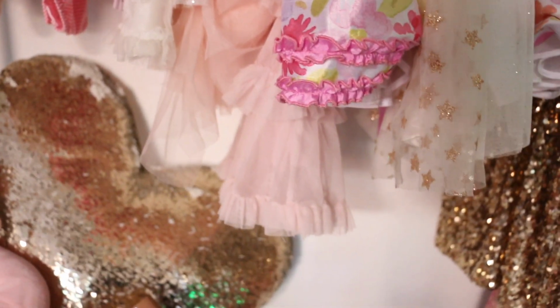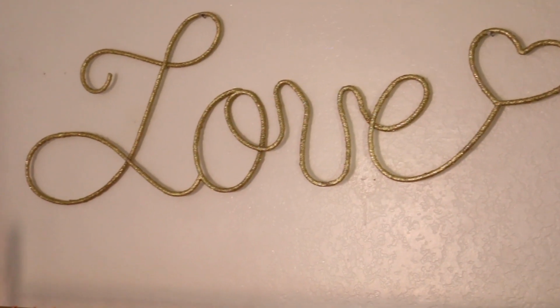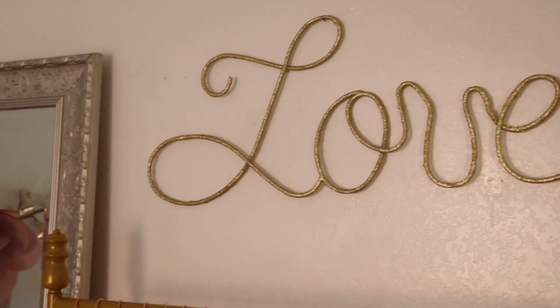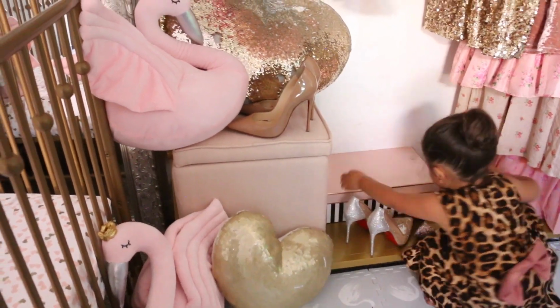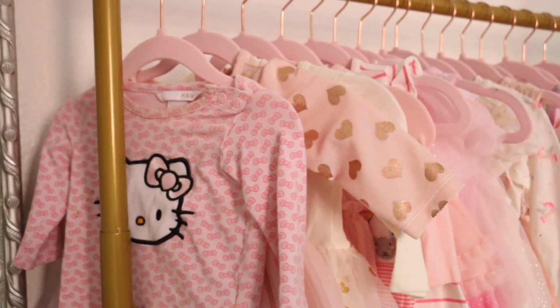If you're interested in the clothing rack, I'll link it down below. For now, I plan on displaying their dresses like this. I just want to make it look really pink and girly. But as the girls get older, if they want to just style their outfits, this is going to be perfect. And also, a fashionista must always have a clothing rack.